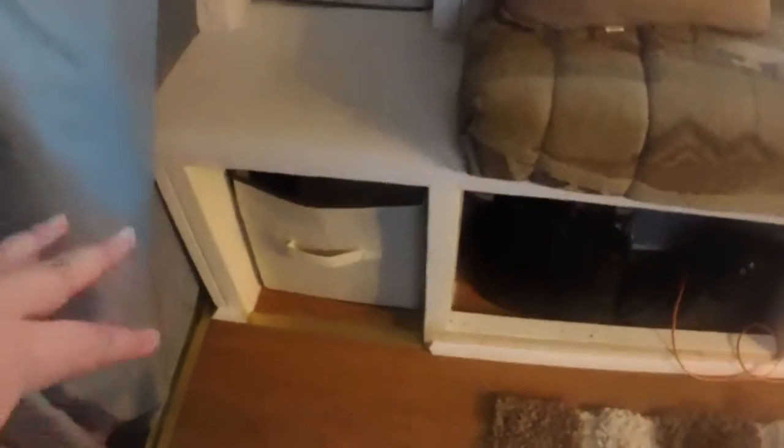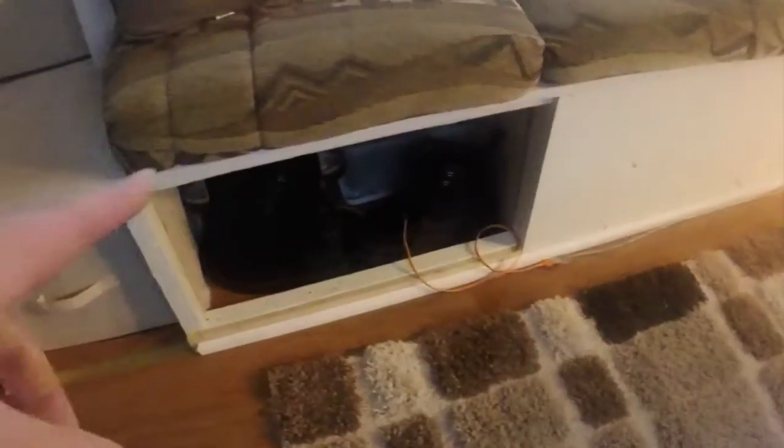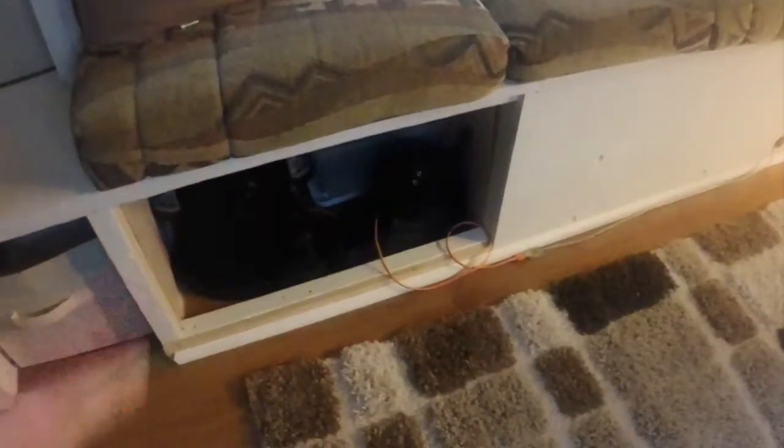In here, electronic stuff, some exercise stuff like skipping ropes, some frisbees. Down there is all shoes, Thomas's boots, the cat carrier, and some of the extra propane tanks for our buddy heater are stored under there. And again, you've seen that briefly in other videos, but that's where our battery bank is for our solar panels.